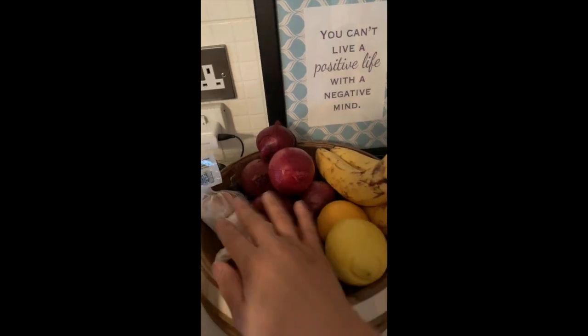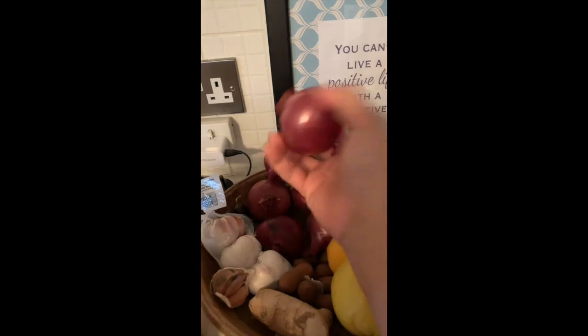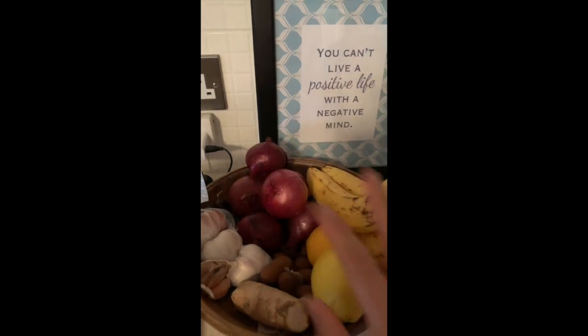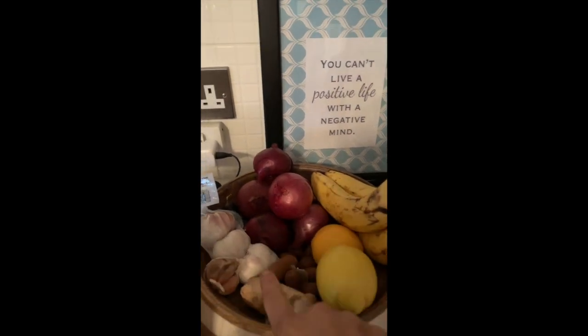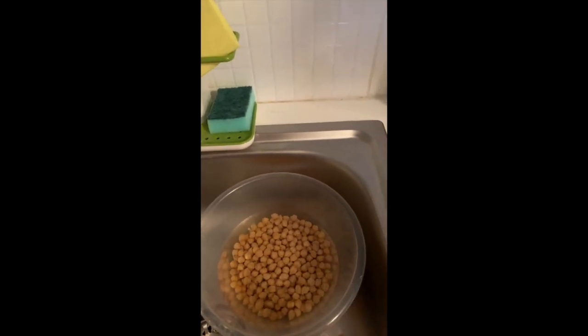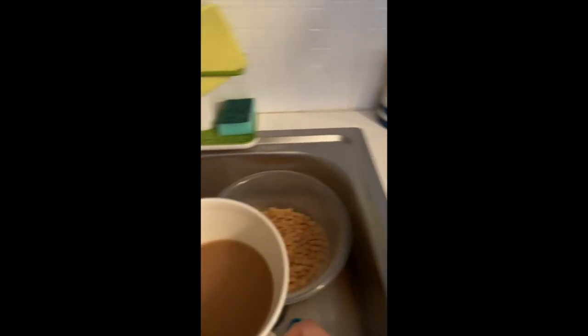Another lemon here, garlic, ginger, onions. We love red onions, me and my husband. Whatever it is, salad, sauteing, we love red onions. So these three are always here: ginger, garlic, and onion. Soaked chickpeas for my hummus, and obviously my coffee. Set it aside.